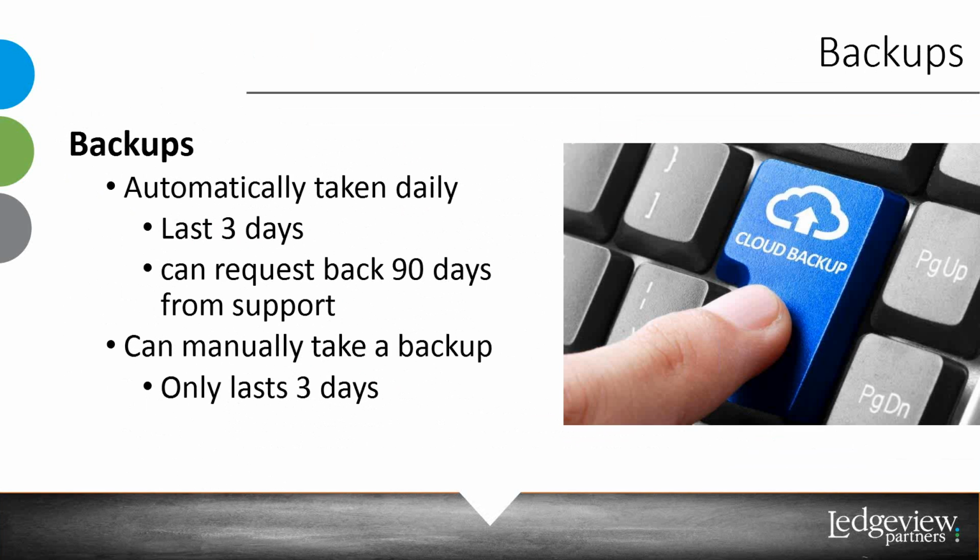All right, I mentioned backups. Online orgs are backed up daily. You can actually restore yourself the last 3 days of backups. If you have a problem that you discover after those 3 days, you can request a backup be restored up to 90 days from Microsoft support. If you're making a large change, say you decided to do your deduping of your data after your go-live, you can manually take a backup of your CRM instance, but again, it only lasts 3 days, and unfortunately, support can't get at these after those 3 days are up, so that's just a consideration.